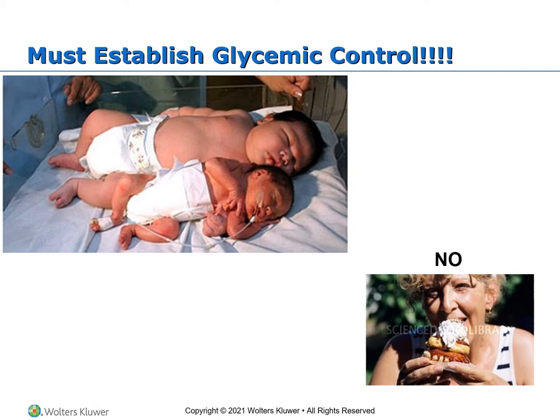Again, we have to establish glycemic control pre-pregnancy. During pregnancy, strict blood sugar control with fasting blood sugar less than 92, and 1 hour postprandial after meals needs to be less than 180 and 2 hour postprandial needs to be less than 153. Nutritional management may be all that is necessary to balance those glucose levels. Diet is the mainstay of treatment.